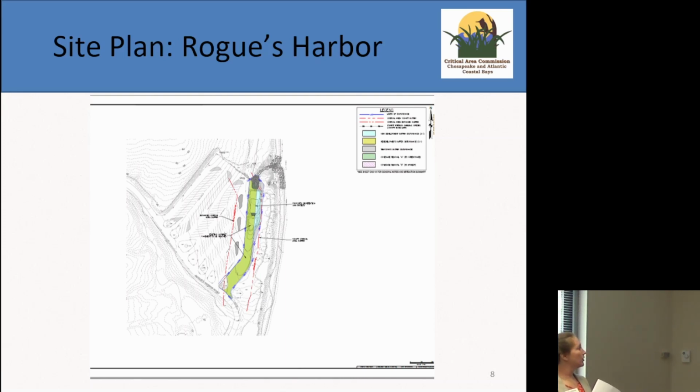Rose Harbor is the location for an off-site portion of the mitigation, which I will get into later. Some of the stormwater mitigation is being met off-site.